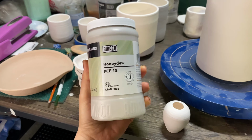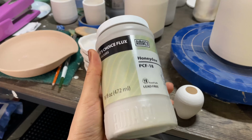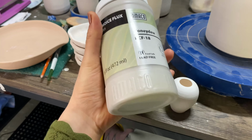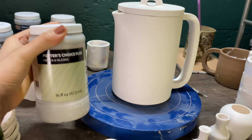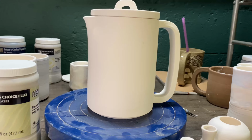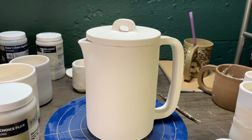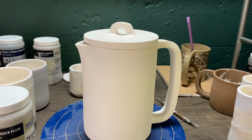I recently got the new Honey Dew Flux, which is different than Honey Flux, but it's part of the Amaco new Flux line. I'm so excited, but I'm going to try three heavy coats on this guy and we'll see how it goes. This is my first time using it, and I hope that it turns out okay. We'll keep you updated.